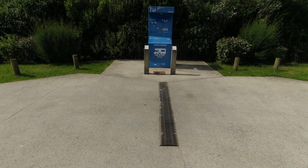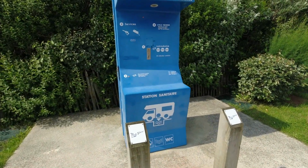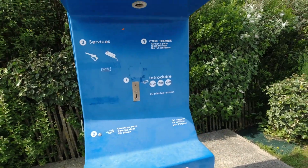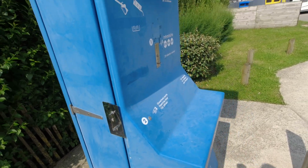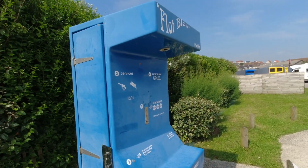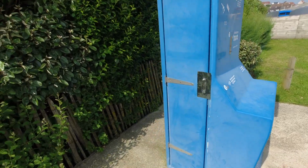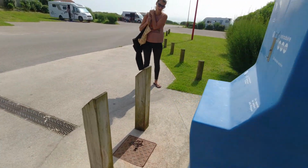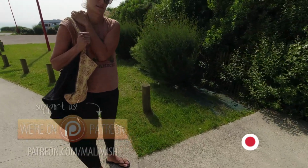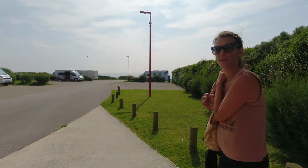Well, maybe I'll show you guys how this works. This is for gray water. You just pull up and then you open up your gray and let it drain down there. And if you want to dump your black water, you have to put a token in here. Once the token's in, I think you push this button and then the door opens. And once the door opens, you got 20 minutes to do your business, to empty. I don't know if you fill fresh water the same way or not, but this is definitely how you empty your black water. I saw somebody ride their bike with a bucket to get water somewhere. I wonder if there's another place to get fresh water.